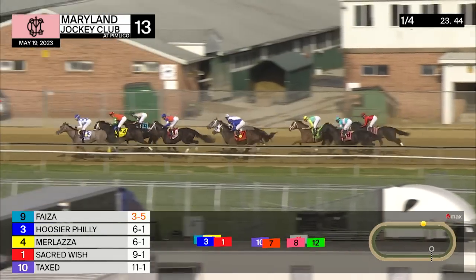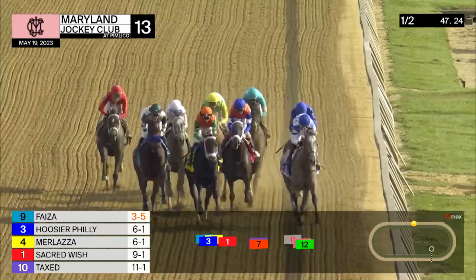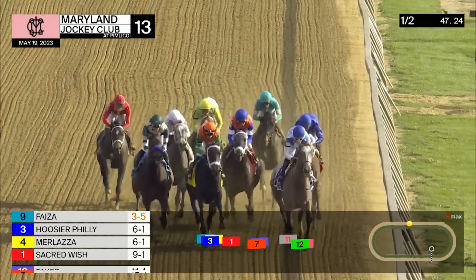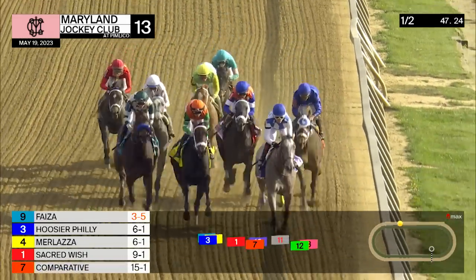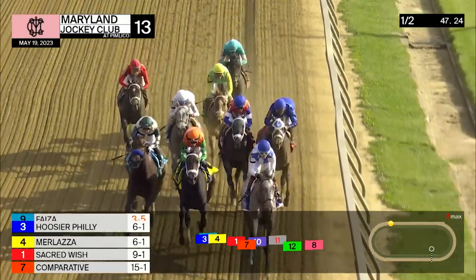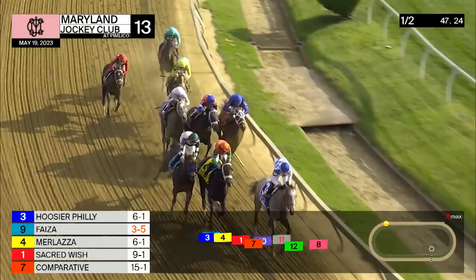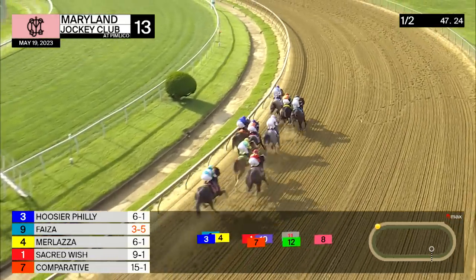Second on the outside is Fiza in the clear, third position as they run past the five-eighths pole. Sacred Wish is in fourth. Inside, Comparative is next in fifth, and Taxed is next in sixth. Back to Towhead, back of the pack with Cats in the Timber, and Balpool now trailing the field, still nine lengths from front to back. Hoosier Philly in a 47.24 half mile, sneaks away to the far turn, tries to get away from Merlaza. The lead is a length.